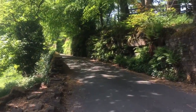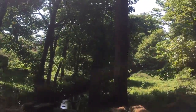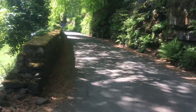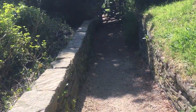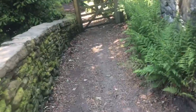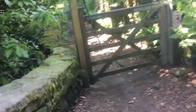Now, one presumes a few metres. Let's have a look around this corner and see. Found it. Now I've got to follow this along for a bit. Well, this looks like a nice enough path anyway.